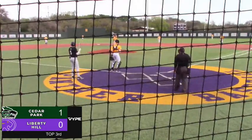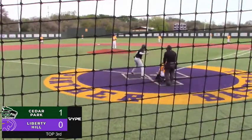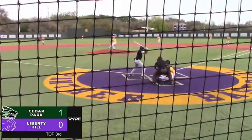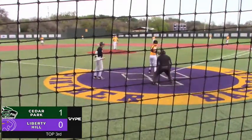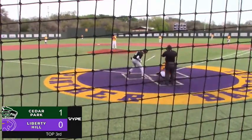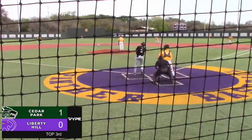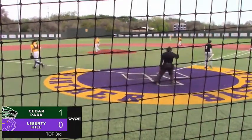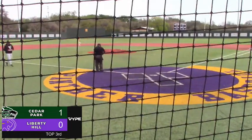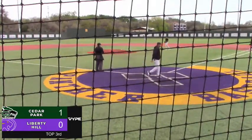That one low now, 2-2. To Quentin Mullen. Shortstop. Timberwolves. Fastball's close. Not quite now. Full count again. Full count, swing and a miss. Milam's starting to feel himself now. Strikeout 2 in that top half of the third. We'll go to the bottom. Panthers still looking for a run here. Get back even. See what they can do. Cedar Park 1, Liberty Hill 0.